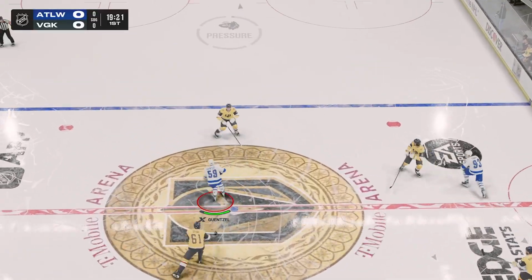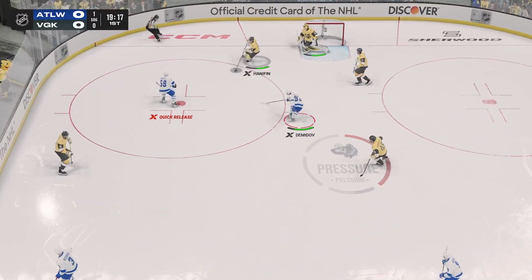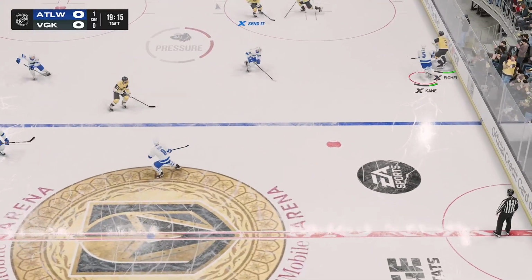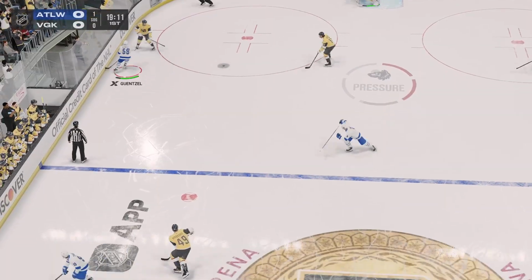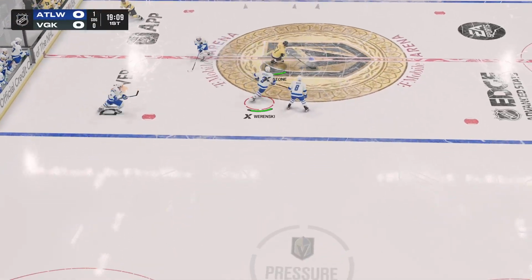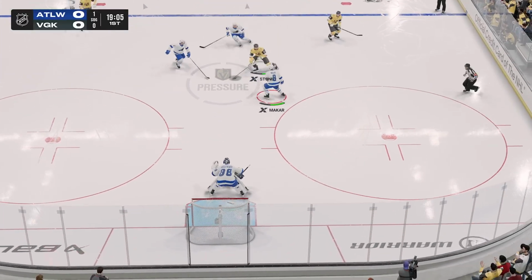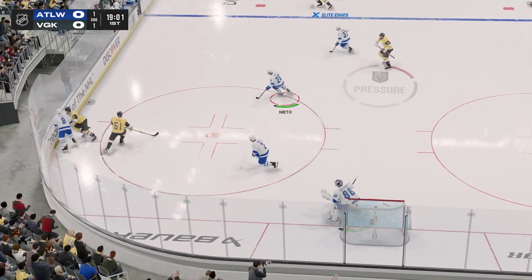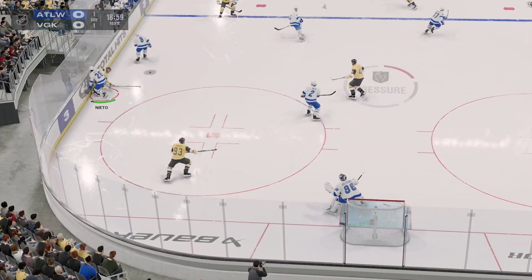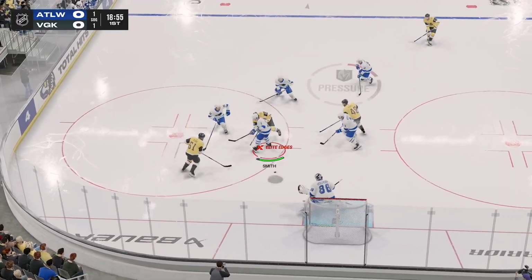Atlanta's got the puck in their own end. Fires it. Just gets a piece of it to keep it out. Wow. Puck grab by Hutton. Handles the pass. Here they come through center and into the offensive end. Oh, what a stop with the paddle. Rebound control is critical in the game of hockey.